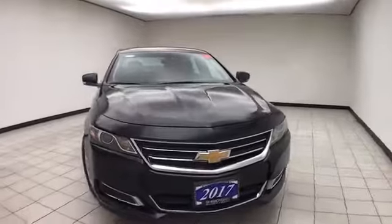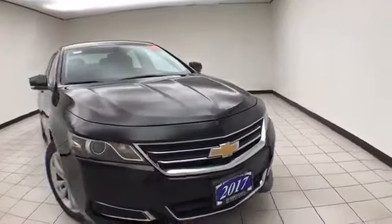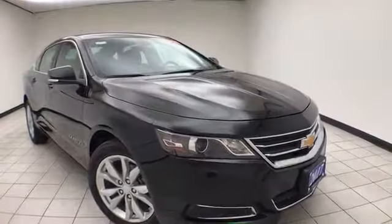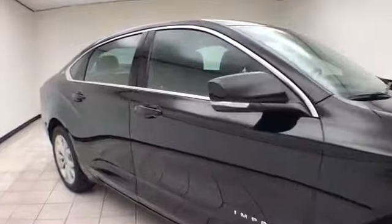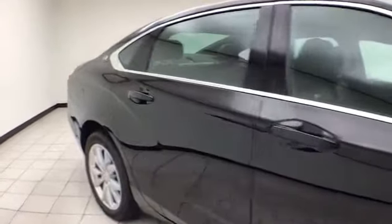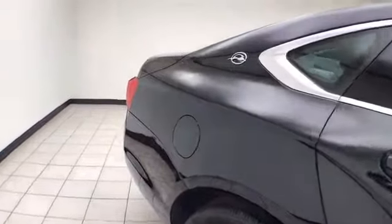Today's special is a 2017 Chevy Impala LT, stock number Z7116XX. 43,000 miles on this Impala, black in color. You do receive the balance of the factory 5-year, 60,000 mile powertrain warranty. It's a very safe vehicle. 5-star front and side government crash rating.